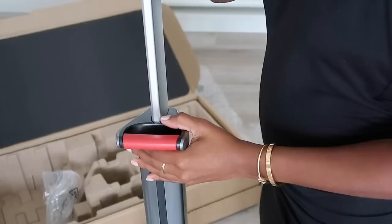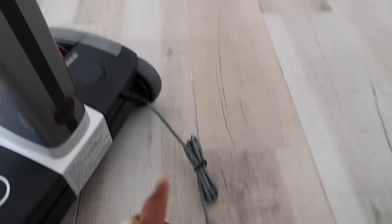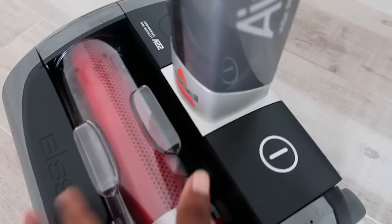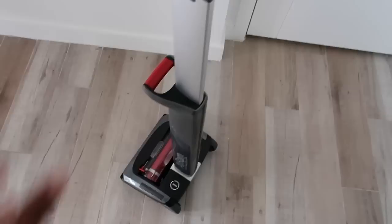All right, guys, so here's my new Airram high performance vacuum cleaner. It does come with the little lithium battery that you can charge separately, and then you can just pop this off so that it's cordless. I love that it's clear. You can see everything that's going on in there. It breaks down really easily, so if you don't have a lot of space like I do, this is wonderful. I also love the double handle. You can take this top handle off as well.